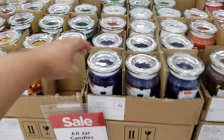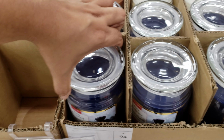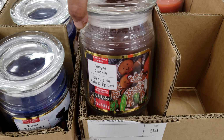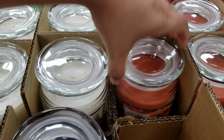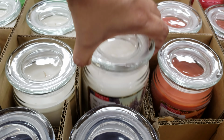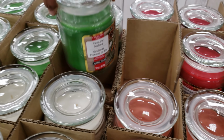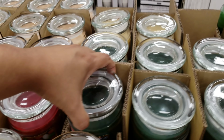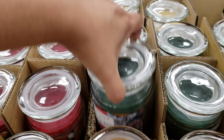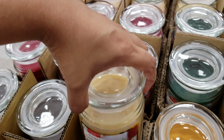3 for $10 candles. So this would be great if you're doing a white elephant gift or something for the office. Winter Wonderland. Ginger cookie. Holiday spice cake. And then what is this one over here? It's going to be sleigh ride. Look at this green one. Oh, pine cone garland. And we do have cinnamon sparkle going on. Woodland pine, and then I think I see a gumdrops. What is this one? Same thing. Oh, frosted sugar cookie. All right.